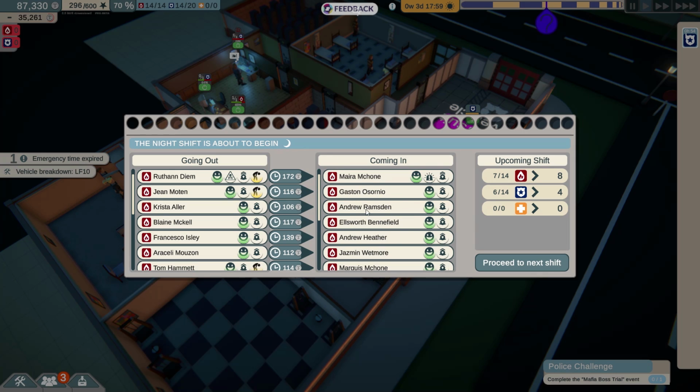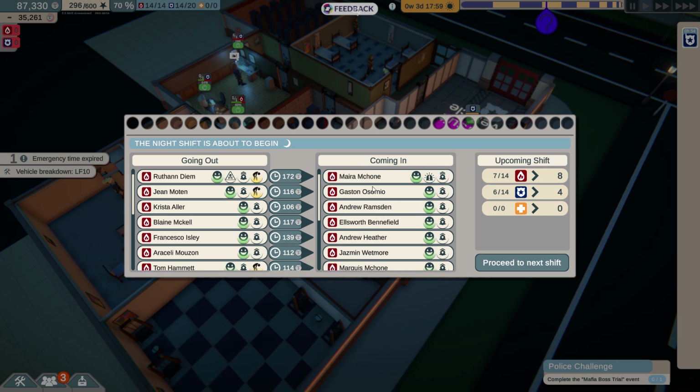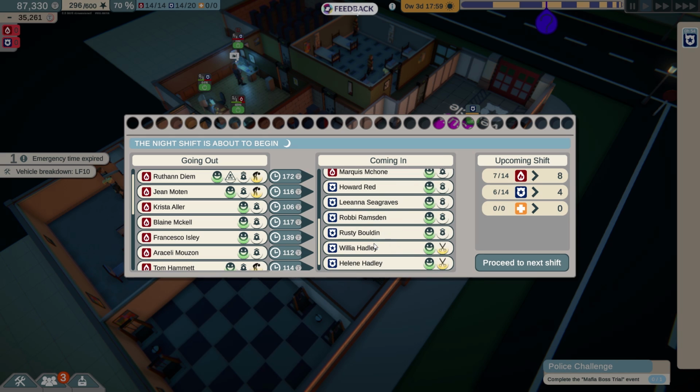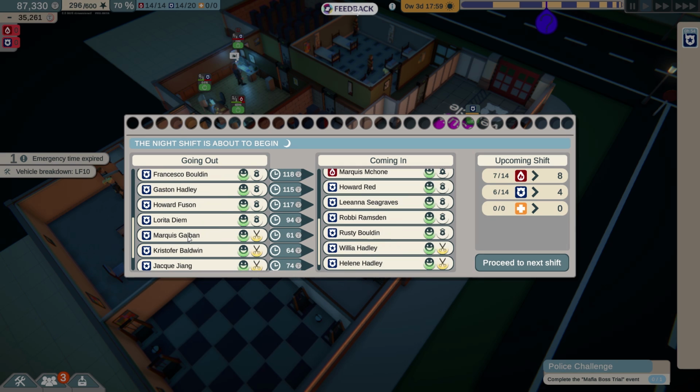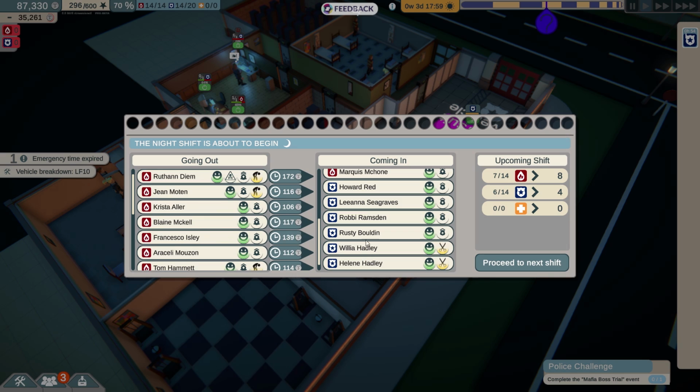1, 2, 3, 4, 5, 6... 7. Hang on. How many was Wetmore? 1, 2, 3, 4, 5, 6. So Machon is the 7th. So 7 firefighters. And how many police? 1, 2, 3, 4, 5, 6 police. There you go. There's the Hadleys. There's the other Hadleys. Yeah, the Hadleys. Special police family. They love the policing. So we've got 6 police at night time.